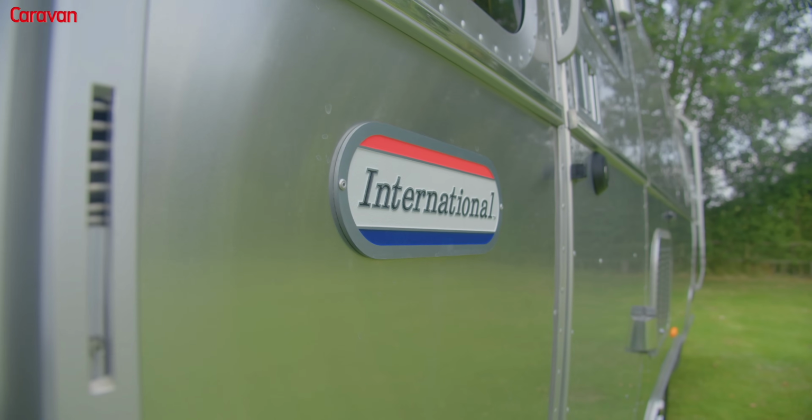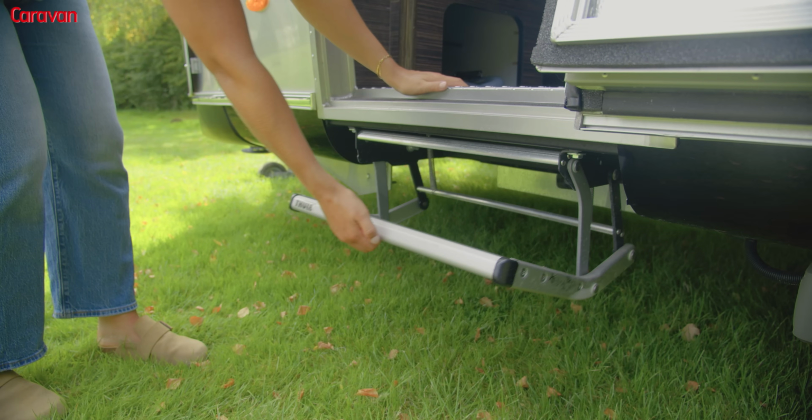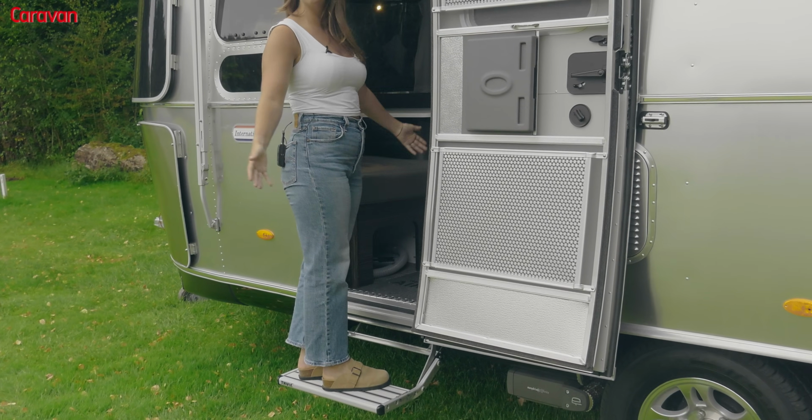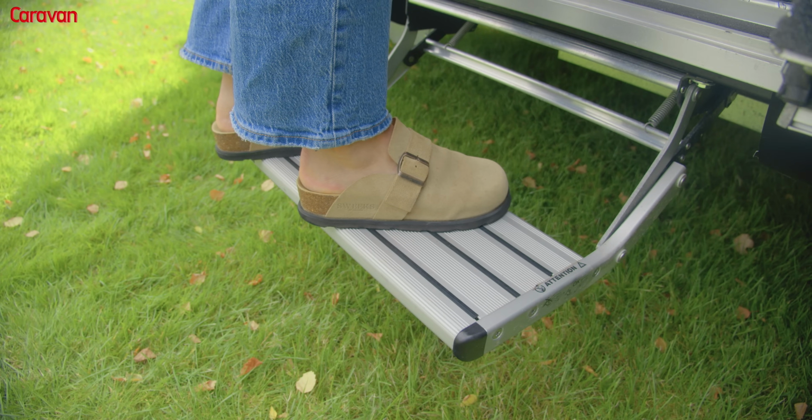So let's start with the manual step they were talking about. Nice and easy. Up we go. Yep, perfect height. If you've got little legs like me, you will be absolutely fine.